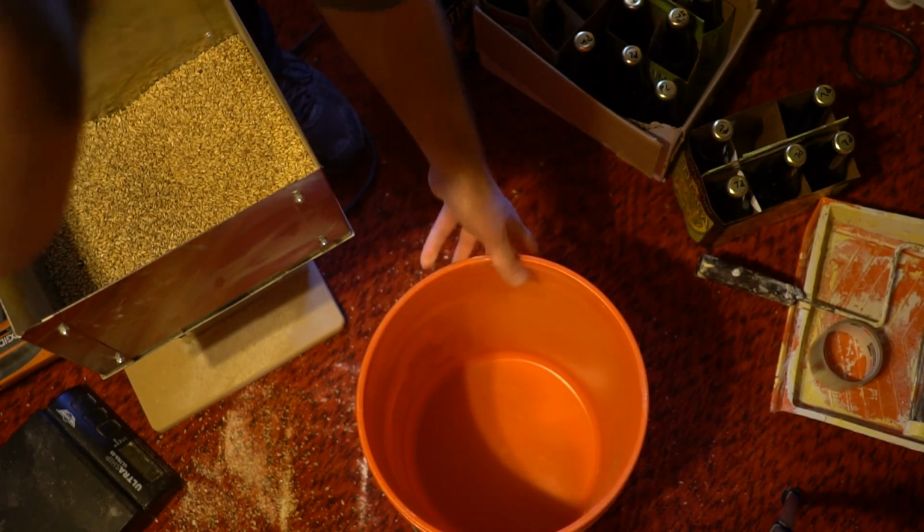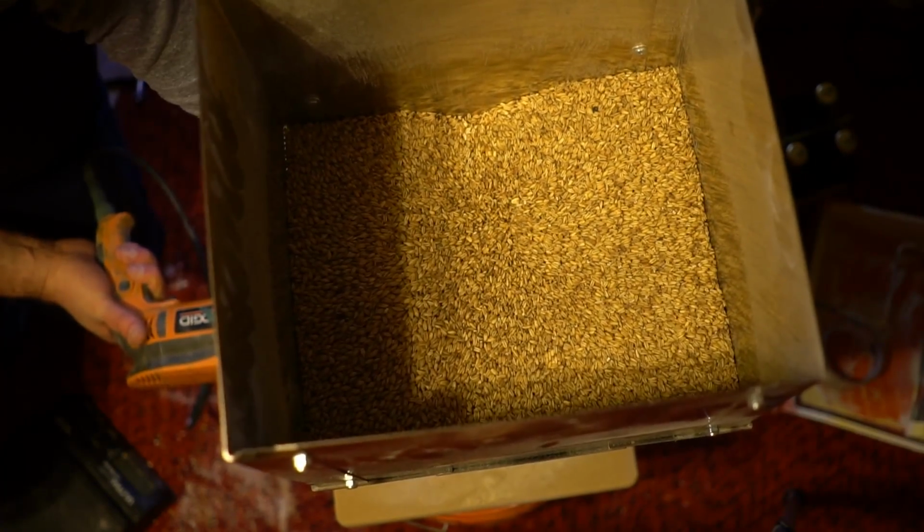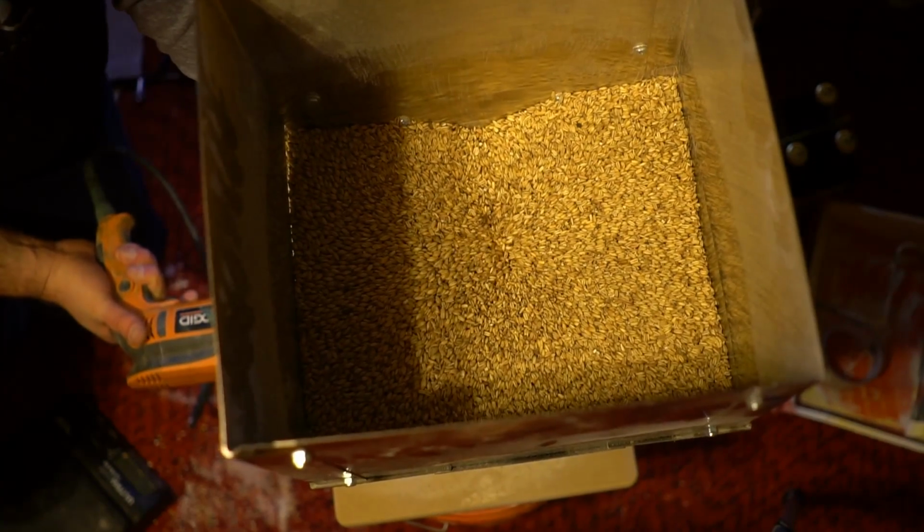I'm still happy with my Monster Mill. It doesn't slip, it gives a good grind even on the smaller grains, and it's pretty quick.